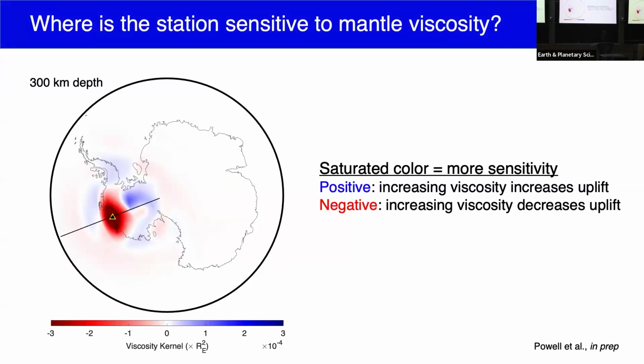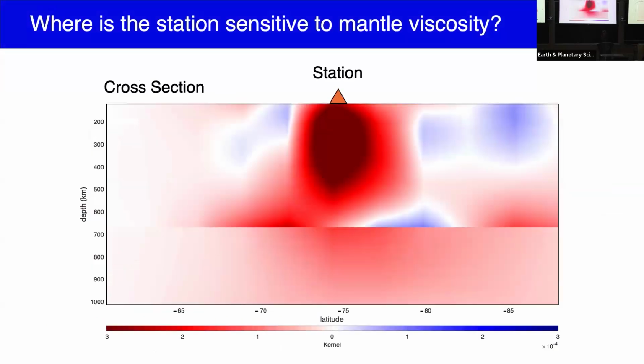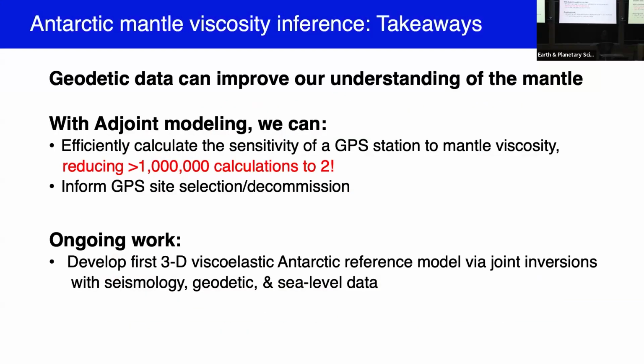Okay, let's look at what it looks like in depth. So I'm going to show a vertical cross-section through the kernel. So this shows depth on the y-axis and latitude. So as you go south poleward towards the right, we can see what the sensitivity looks like. And again, it's largest right underneath the station, but it extends for 1,000 kilometers away from the GPS site. So it's really sensing quite a bit of the Earth structure and can tell us quite a bit about the Earth structure, therefore. So that's pretty exciting.